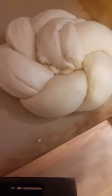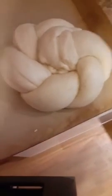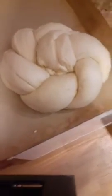That's good enough. All right, so this is the one where we really braided it. And this is the one where we just coiled it. They both look beautiful. And once they rise, you're going to do an egg wash, and you can put sesame or poppy seeds, or you can leave it plain. So either way works well.